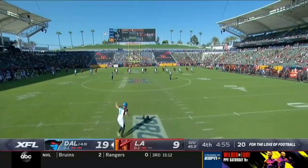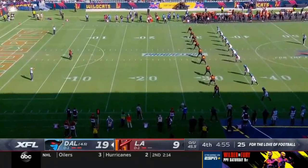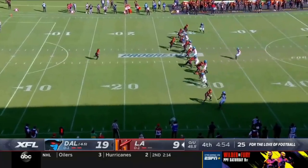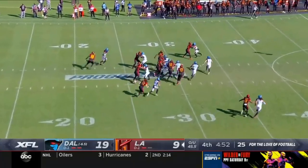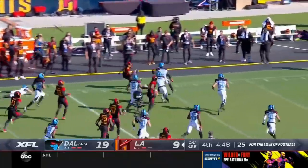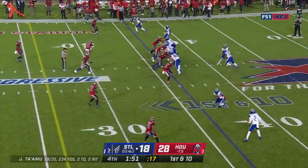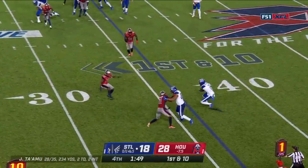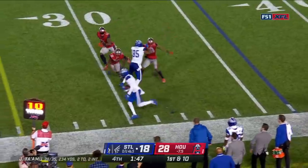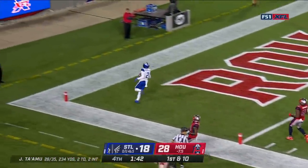Move him out wide this weekend. Artez Carter gets a head start, and he's close to breaking it. And Parham shoves him out of bounds. Because Lucas coming across from the number three receiver, but contested catch. Here's Washington, Greg. Makes a move on his way.